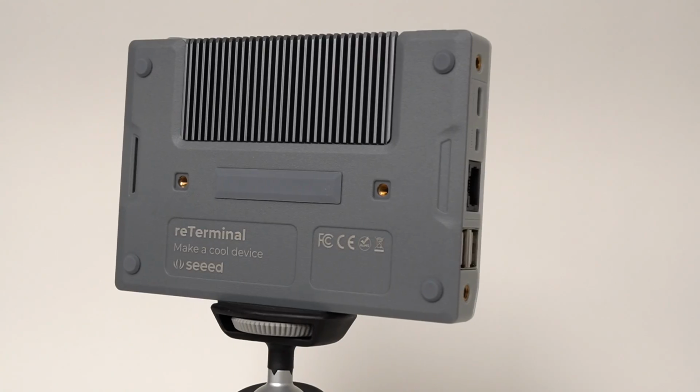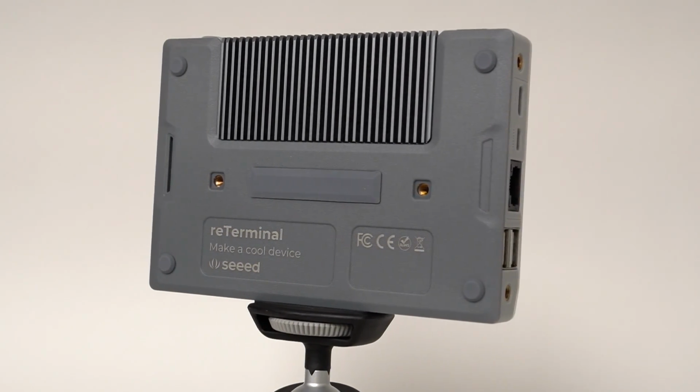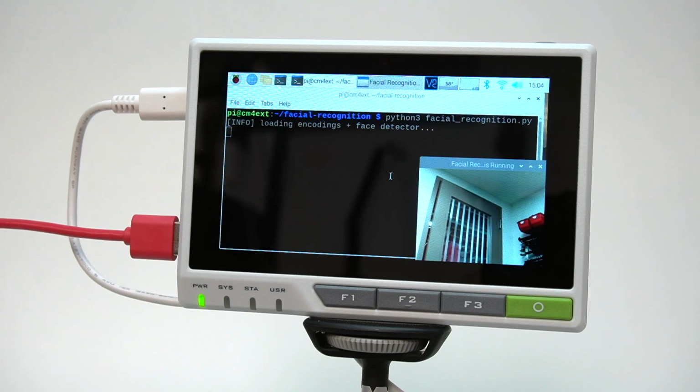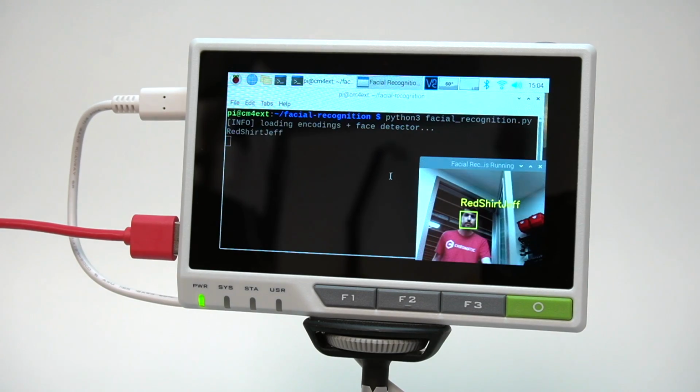On the theme of utility, there's another CM4 based product I received a couple weeks ago, and I've been testing it quite a bit, most recently in my AI-powered blower video. It's the reTerminal from Seeed Studio.